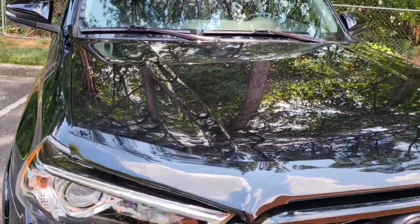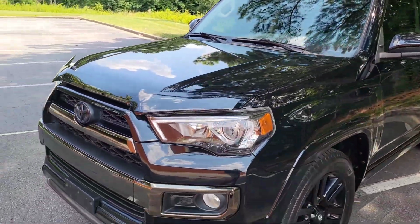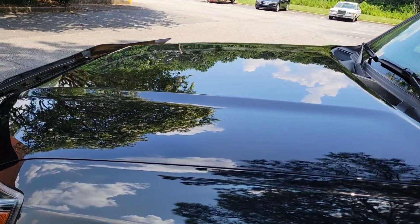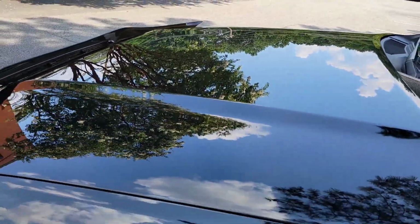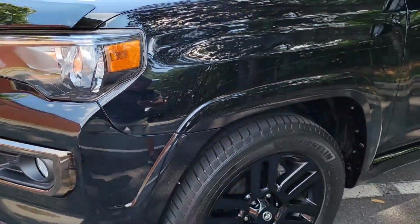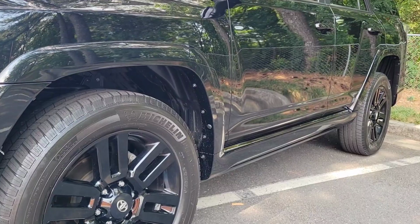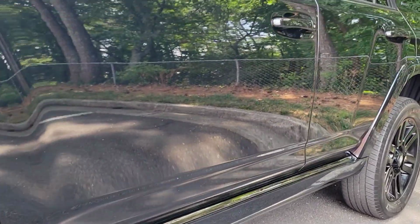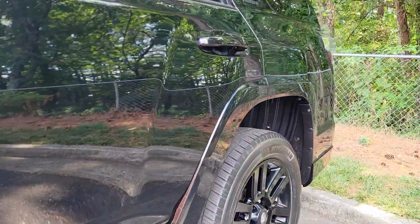Again, nothing major, what I would consider to be normal wear and tear. But still, nonetheless, still really nice shape. There's no paint work on this car. It's all original. Side of the car is in great shape. A few little spots I'll point out after I get done walking it.